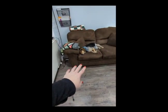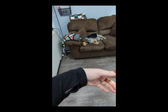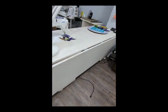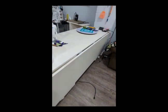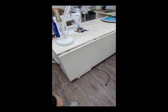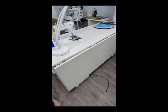This couch right here is real easy to move. I can just push it out with my knee. And this little thing here can lift up. And when I'm putting binding on a ginormous king size quilt, I can open this up and I have another 3 feet of table space. So that's really cool.